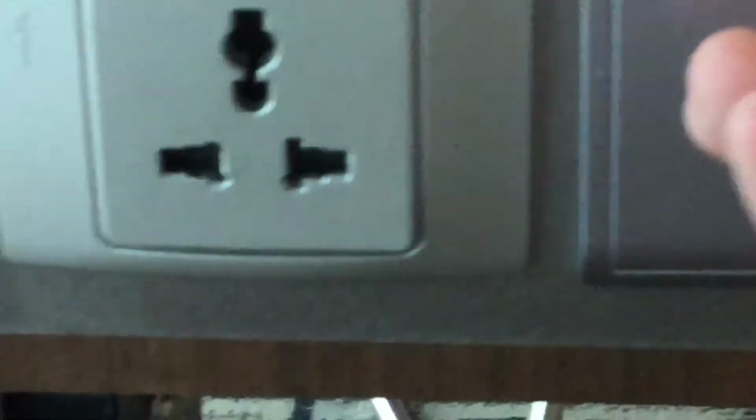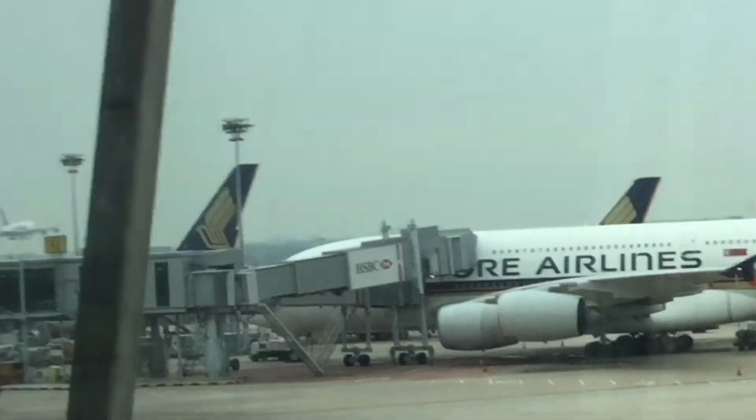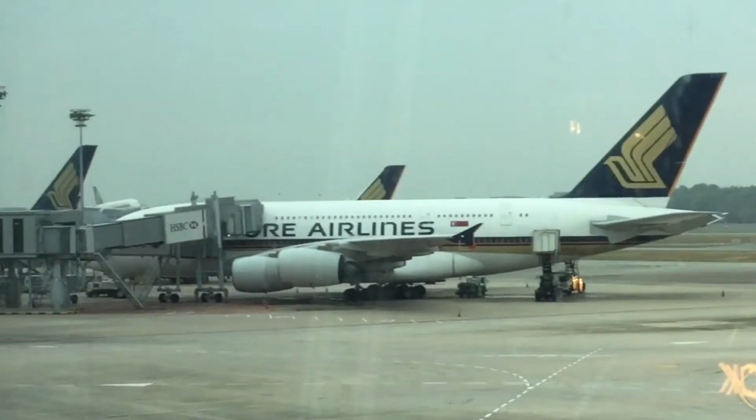That means I don't need to use the power from my power bank. I would also like to mention that I did take out my Nikon camera that has 83 times optical zoom, and I did some plane spotting, so expect a video of that to come out soon. It's now time to get prepared, as the Singapore Airlines Airbus A380 is just about to touch down.